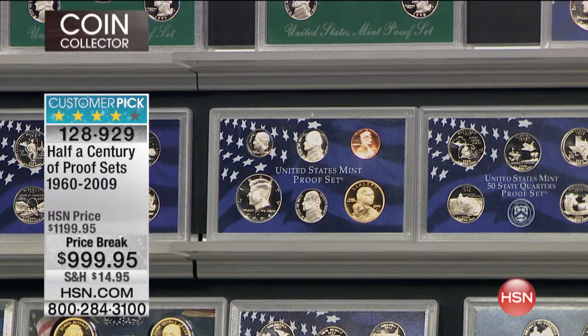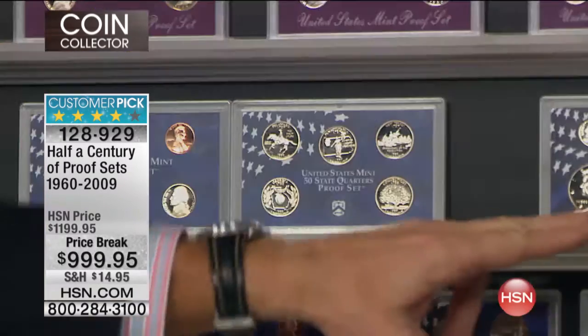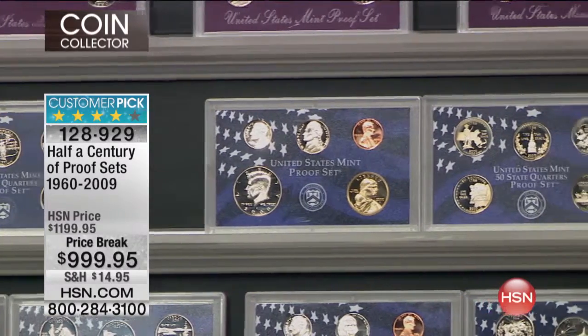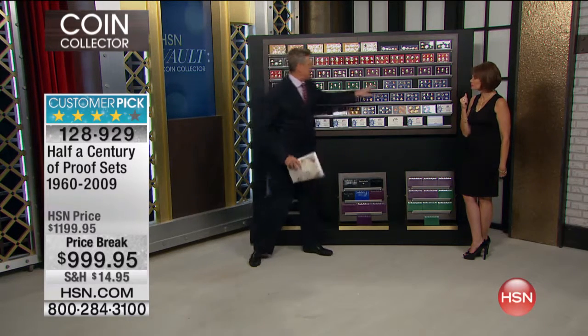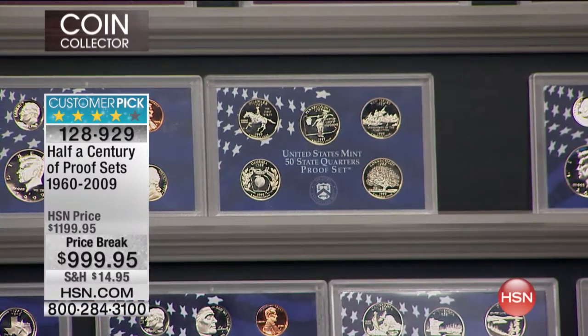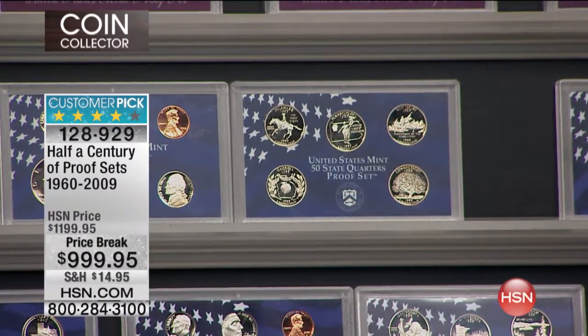The state quarters. We start here in 1999 and go through 2009, just these little quarters. I sell those on hsn.com for $449 for the 56 proof quarters. If you go to hsn.com and look for the proof quarters in the presentation box, what I've done is I've taken a hammer, I've busted these things open that you see right here, put them in nice little capsules in a red oak presentation box, and it's $450 for the last 10, 11 years of quarters.